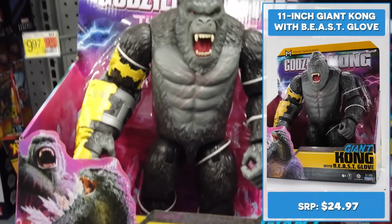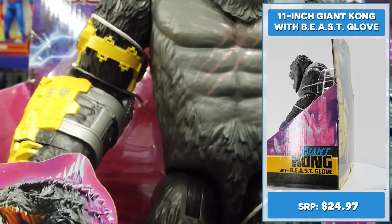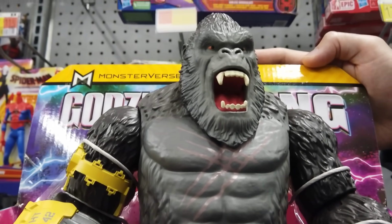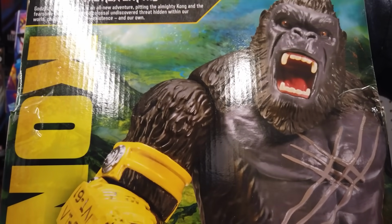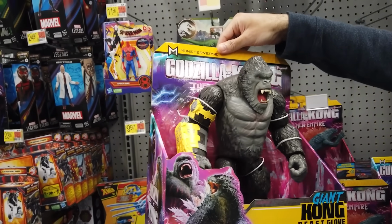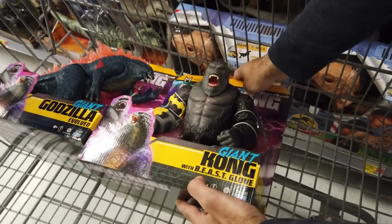Standing 11 inches tall, Giant Kong with BEAST glove looks like a frickin' badass primed and ready for battle. Take a look at his ferocious face. The sculpting and paint are insane. He's even got battle scars. Take a look at his new BEAST glove, very nice.